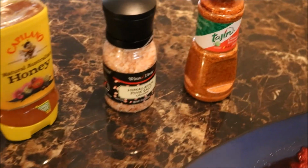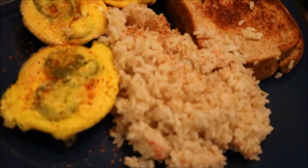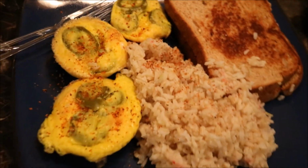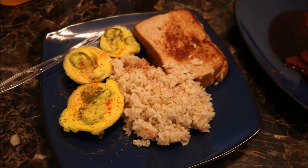Let's go to the food. These are how the eggs came out, the muffin eggs with the jalapenos popping out. Let's see if I can get the camera a little bit back.